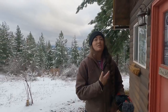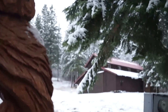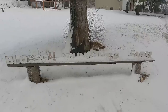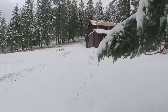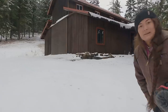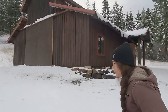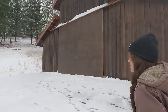So, in addition to this adorable little tiny house, they also have campsites, which is what we're staying in tonight. So, Bob and Julie have been our friends for quite a few years now. Bob and Julie started this a few years ago. It's a really great place. You don't have to stay in the cabin if you want a tent camp. They've got several private spots.